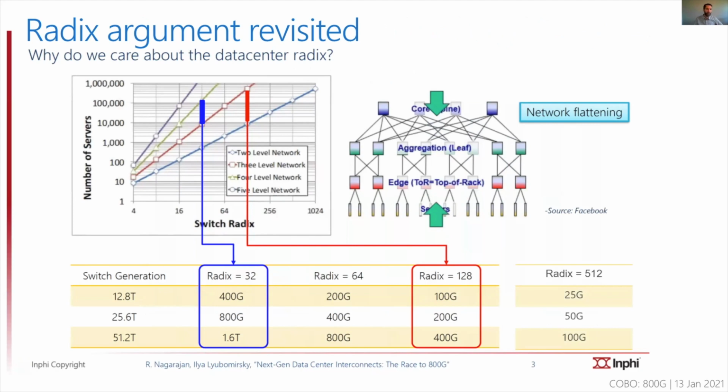So I want to revisit Radha's slide here, who I guess he stole from Facebook, but then added this table down here. And I would say just that he's spot on with the radix argument, but I would argue he didn't quite take it far enough.